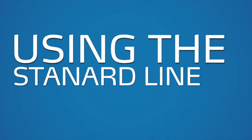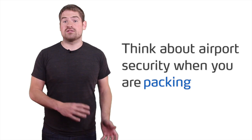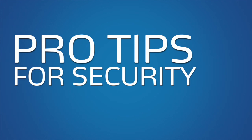If you have to use the standard line, well, that sucks. Here's what you can do. First thing is think about airport security when you're packing. So make sure that you compartmentalize all the things that make sense. When you're going through the security itself, take out all your liquids, put them into a little baggie, take out your laptop, put it on there. If you're in the United States, and only if you're in the United States, take off your shoes. But more important than that, just listen to the TSA officers around you. They're going to tell you what to do. They're going to repeat it in a monotone voice over and over again. So open up your ears, just listen, and plan early.